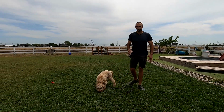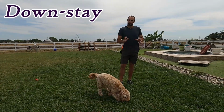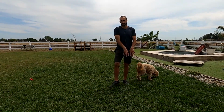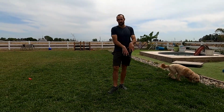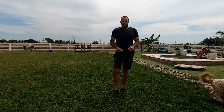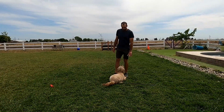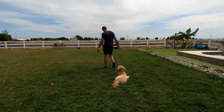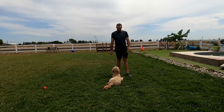The next type of stay is a down stay. For this, you're going to say your dog's name, then down, then you're going to say stay, and then they need to stay in that down position until you release them. For this, we don't let them pop up into a sit. Down means you have to remain in that spot until you're released. Down. Stay. No. Down. Stay. Okay, free.